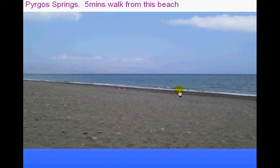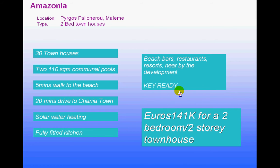This is the beach that Pyrgo Springs buyers will use and enjoy. 30 townhouses, 2 110 square meter communal pools, 5 minutes only walk from the beach and 20 minutes drive from Hania Town. Solar heater system in every house, fully fitted kitchens, very close to beach bars, restaurants and a very famous resort. Most of the homes are key ready.